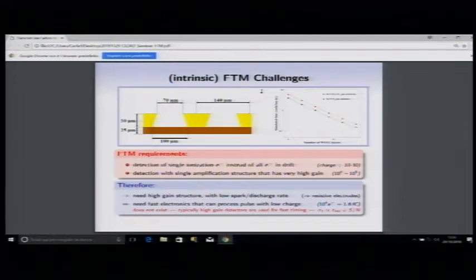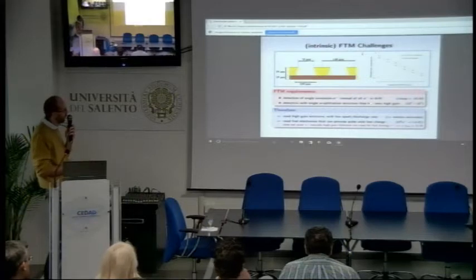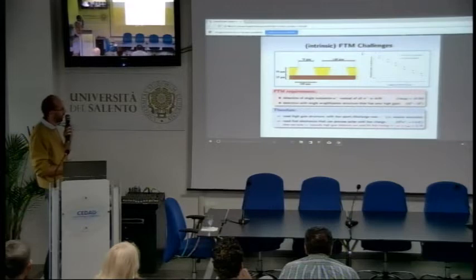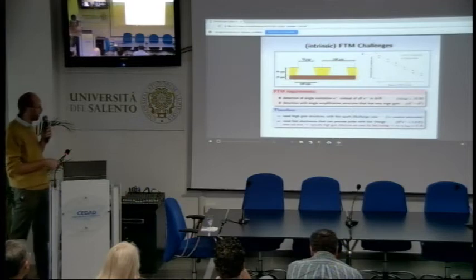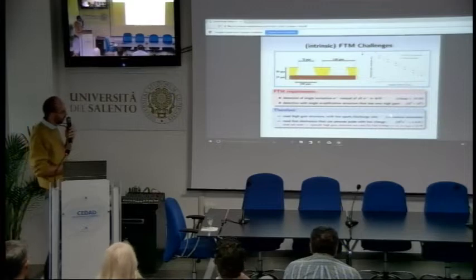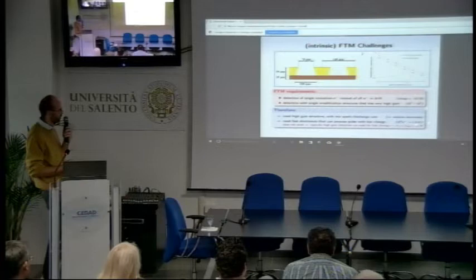So we need an amplification structure that has very high gain. A single structure, because else the detector becomes too complicated. And the single structure needs to have a very high gain of the order of 10 to the 4th or 10 to the 5th electrons per incoming electron. Therefore, we need this structure to also have a very low spark and discharge rate, such that resistive electrodes actually are the natural solution. And we need also very fast electronics that can process pulses with very low charge, of the order of 10 to the 4th electrons, about 1.6 femtocoulomb.